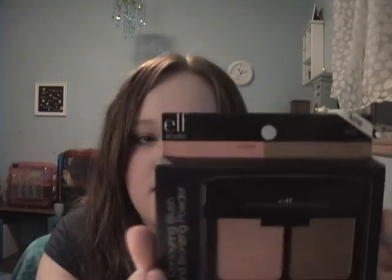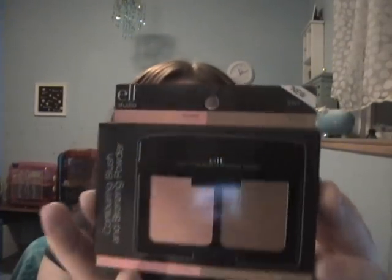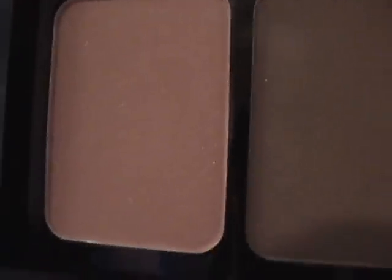Next, I got the contouring blush and bronzing powder. And this I was excited about because I heard it was a dupe to a NARS blush and bronzer, the Orgasm blush and the Laguna bronzer. Correct me if I'm wrong. But a dupe is good. A dupe is cheap. And I'm never going to be able to afford the real thing, so might as well. Oh, it's so pretty. It's got hints of shimmer in there. I love shimmer.